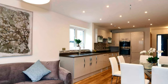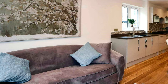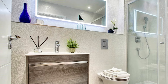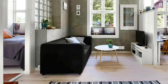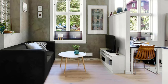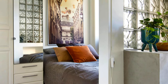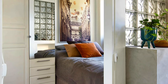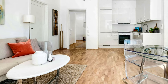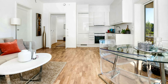Small, long and narrow apartment with smart furniture plus a mantel. Small and modern bathroom design idea. Small apartment with a unique look. The small living room is between the bedroom and dining kitchen area. Cozy, comfy and functional small living space. Small white apartment that seems larger than it really is.